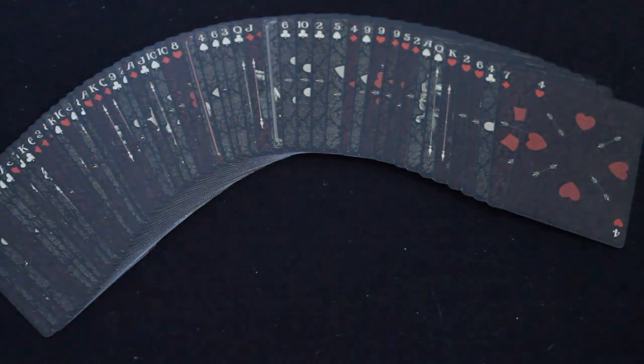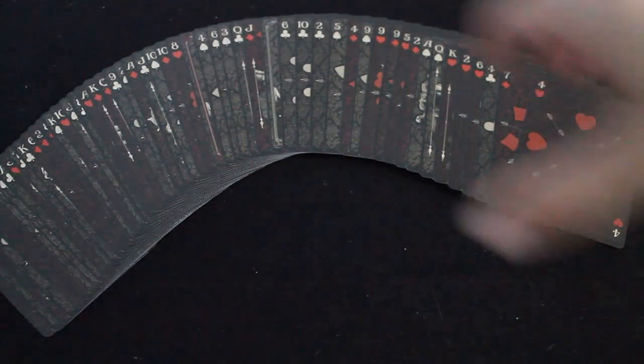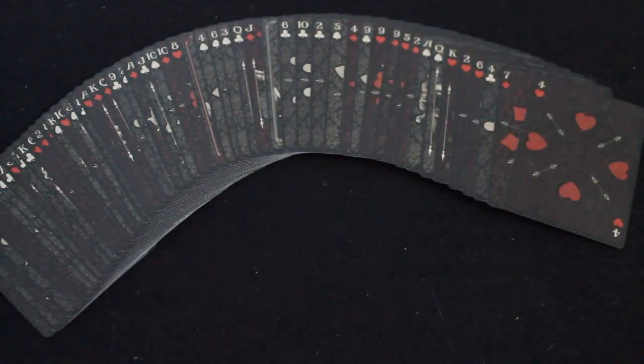The Thick Lines I actually don't mind. It's got a symmetrical two-way back design, some interesting colors, lots of oranges and browns and whatnot. Kind of standard number cards and court cards, but yet slightly customized, more so than most Dan and Dave decks. And interesting jokers. They just say ha ha ha on them, which is just kind of funny.